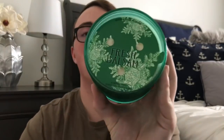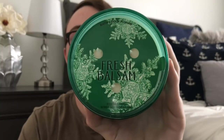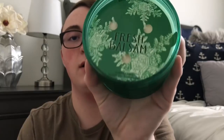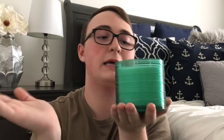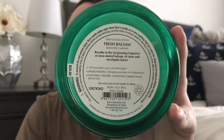I got Fresh Balsam. This one is from 2015, actually. So, you have the rib jar. Bath & Body Works hasn't made very many of these rib jars in a long time. Fresh Balsam is just so basic, but oh my god, the jar is so pretty. Just had to have it, guys. Here is the description on this one, because it's from 2015. This is when we had the longer description rather than the notes. It says, breathe in the invigorating fragrance of snow-dusted balsam, fir trees, and eucalyptus leaves. So, I gave this one a little Christmas tree lid that I had in back stock.